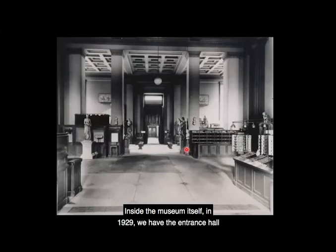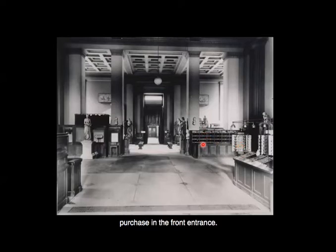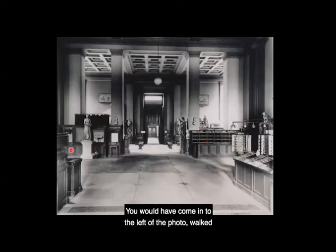Inside the museum itself, in 1929, we have the entrance hall. And at this point, all the retail options were in the front hall. So the shops, postcards, books were all available for purchase in the front entrance. You would have come in to the left of the photo, walked across what is nowadays known as the front hall, through, and this doorway would have taken you into the Great Court.